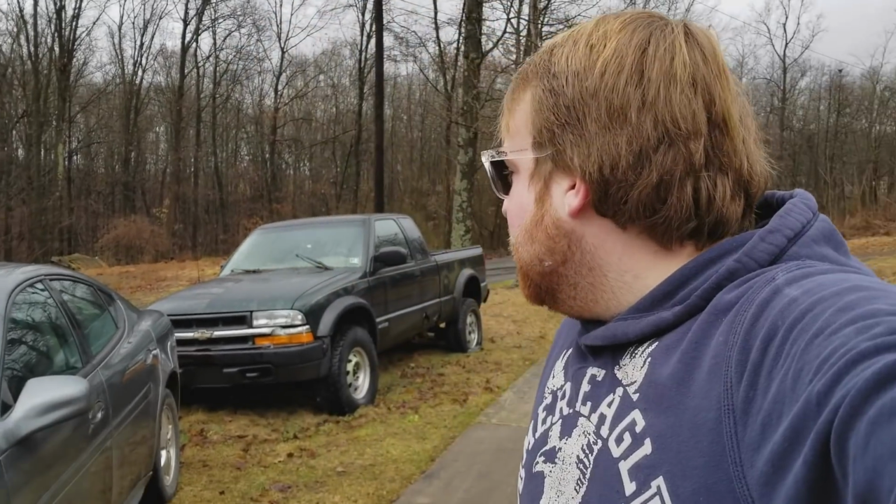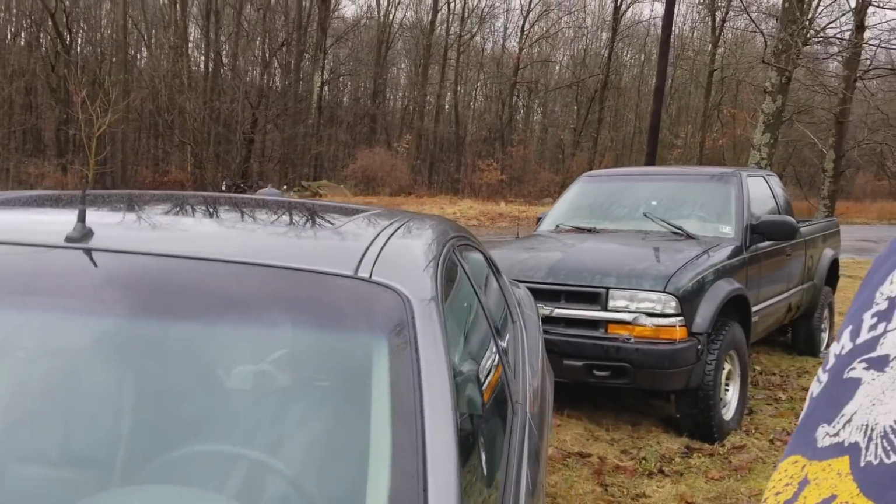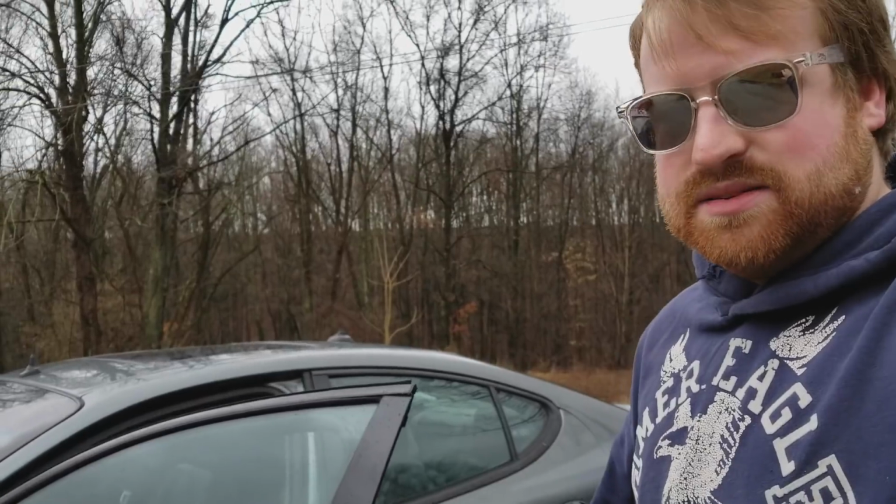But things that have actually broke on it are virtually nothing. And you cannot find a car almost with more options and stuff for $2,000 than this car. We got heads-up display there on the dash, heated leather seats, and the interior in this is in about as good a shape for a car with 250,000 miles as you could possibly imagine.